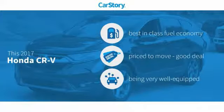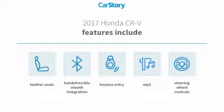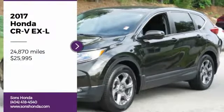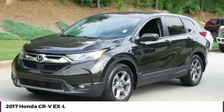Indicates this vehicle as having best-in-class fuel economy, a good deal, and loaded with features. Features also include keyless entry, leather seats, steering wheel controls, hands-free Bluetooth integration, MP3, and has been listed as an IIHS top safety pick with these ratings. Stop by and take a look at the 2017 CR-V.